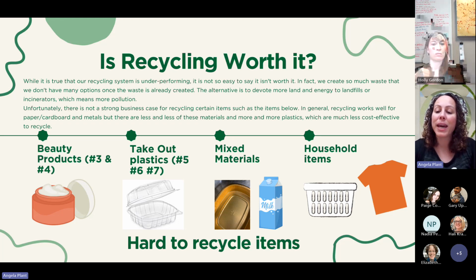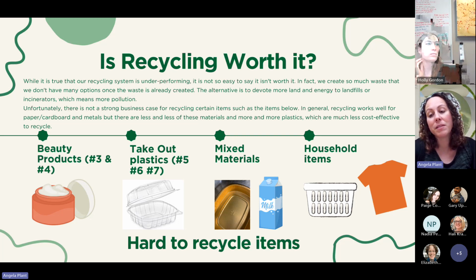And it made sense in some ways that recycling paper and cardboard, as well as metal, is fairly effective. It's not very costly. It's a good idea. There's less and less paper in the recycling stream, which is a good thing overall. There's less and less metal. There's more and more plastic, and plastic does not have a very good business case for recycling.